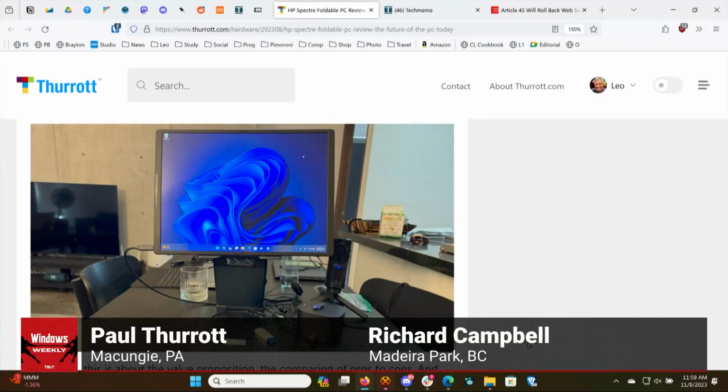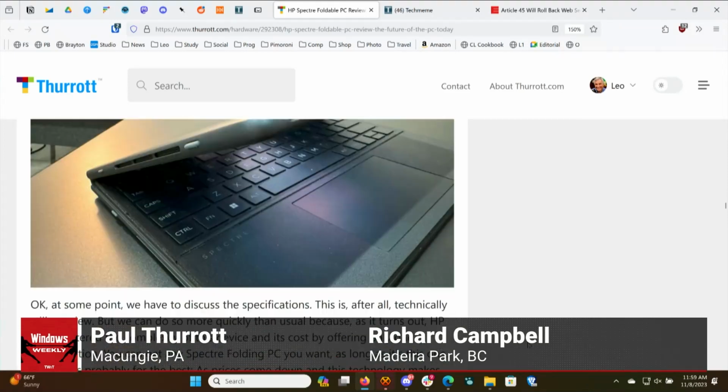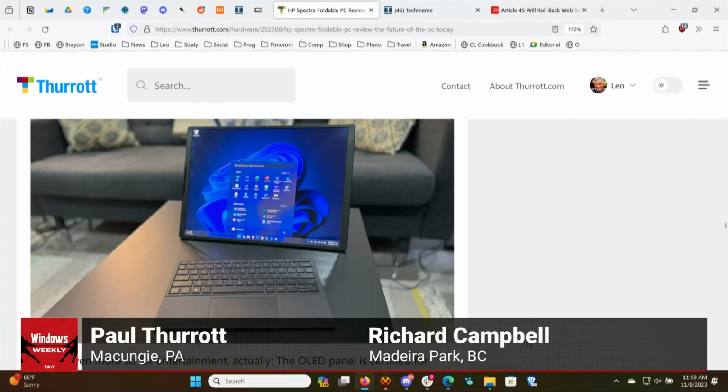That picture there is me trying to use it on my laptop stand, which would work until I started typing and it would slide right off of it because it's not designed for that. There's a detached keyboard, though, somewhere, right? There is, yeah. It's really interesting. That works great. It's a full-size keyboard with a trackpad. It's nice. Right. Good review, Thurrott.com, if you want to read it.